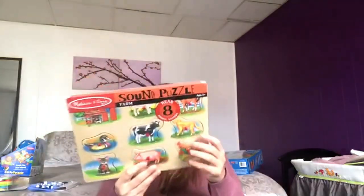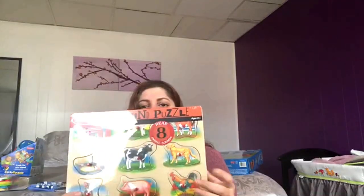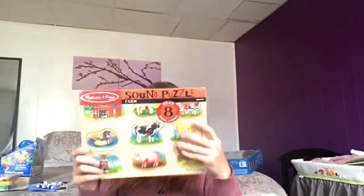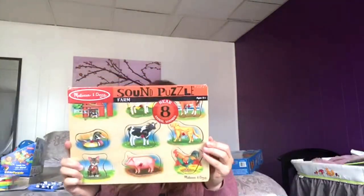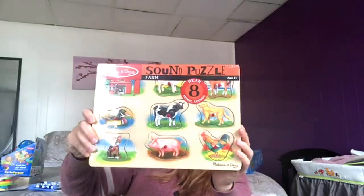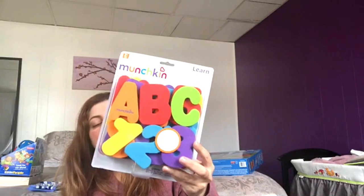And these ones are sounds and animals. So when you press on them, it has sound because it has a battery in the back. This, I believe, I got at TJ Maxx again, or HomeGoods, one of those stores. This was $7.99. I think it's a steal for a wooden toy like that. And then also, I got her ABCs and numbers for a tub.